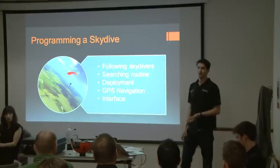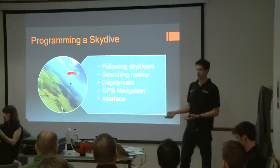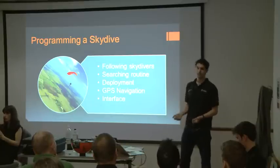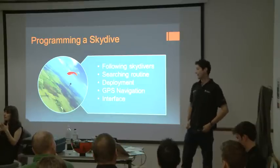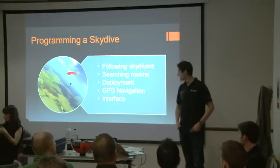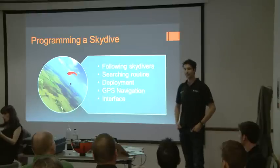Make sure that it deploys at the correct altitude, make sure that it has an emergency deployment procedure, GPS navigation, make sure it lands where we expect it to land, and a good user interface for setting up how you want it to follow you and where you want it to land. So yeah, easy.